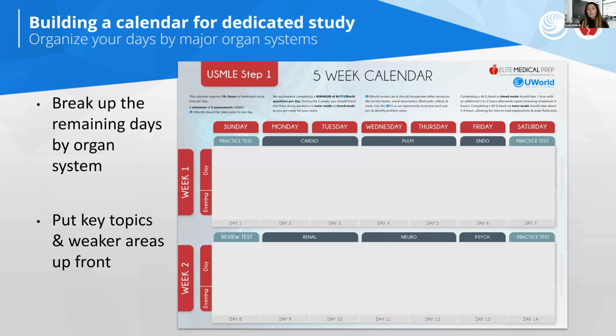And then you can also build in time early in your schedule for weaker areas. So if there are areas that show up on your baseline exam that you recognize as a weak spot or gaps in your knowledge, you might want to prioritize putting those topic focuses in earlier, so that you can review those adequately in the initial couple of weeks and really solidify your understanding of that material as you progress through your study period. Okay, next slide.